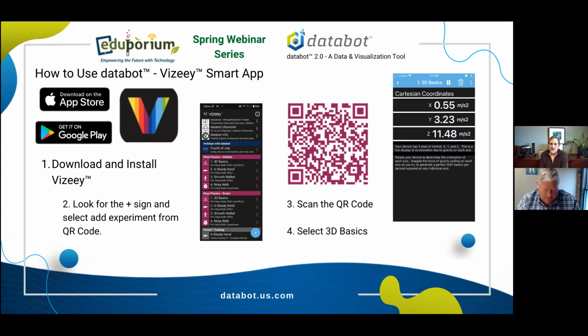So if you've managed to get it installed, I want you to select the icon that says 3D Basics. And it's going to bring up a screen similar to the one on the right. There's a little icon at the top. You'll notice that on my screen capture here, it's showing a pause, but if you haven't started it yet, it'll show a little right pointing arrow, which is like a play icon. Tap on that, and you should have live data coming into your phone.